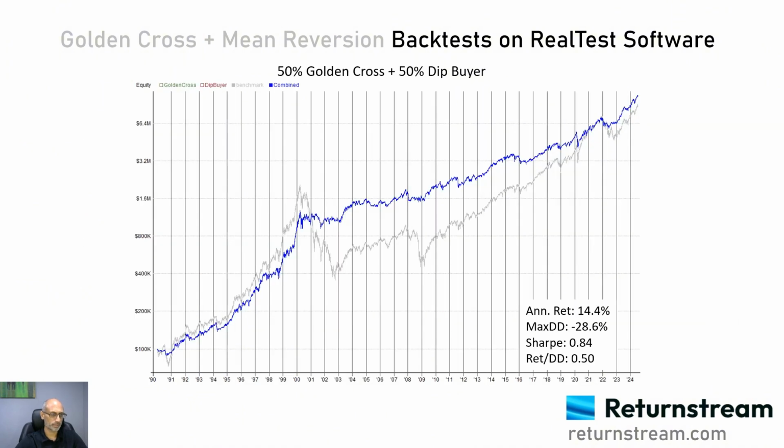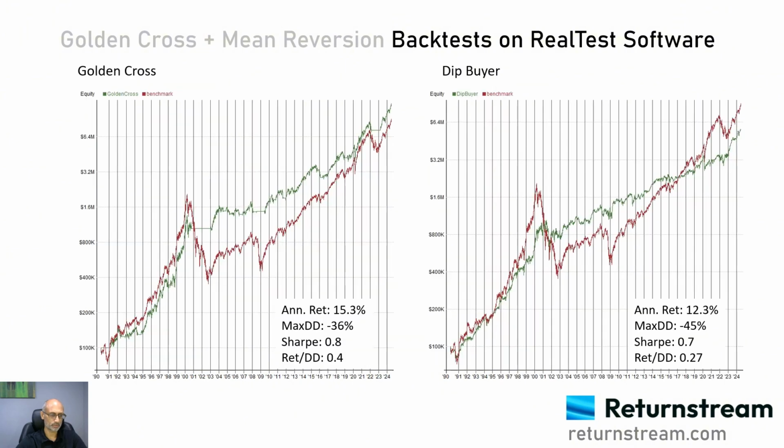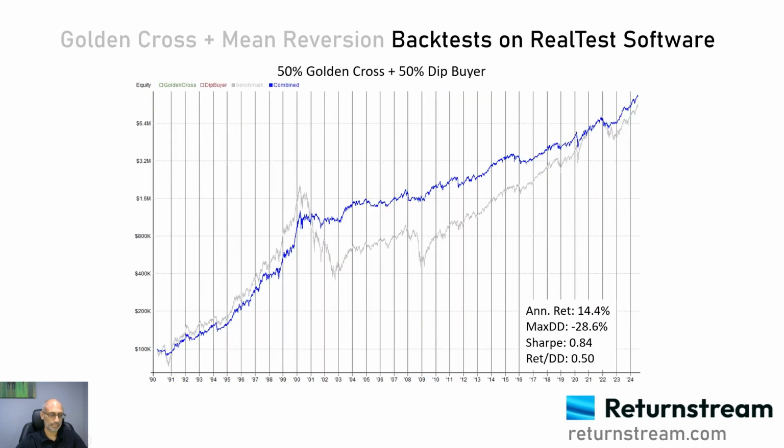And here's the combination of the two systems. So it's 50% Golden Cross and 50% dip buyer. And you can see that the Sharpe ratio is 0.84, which is higher than either one of the systems by themselves. Next, I'm going to go into the RealTest software so I can just show you what I did in terms of coding up this little system.